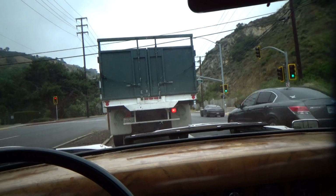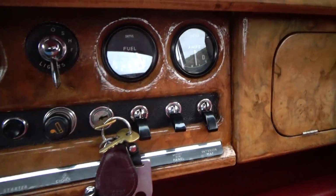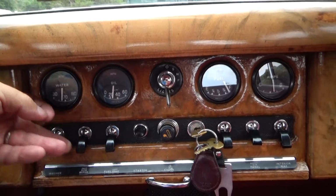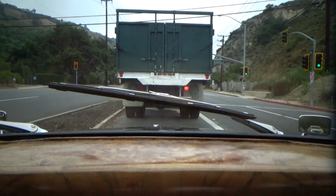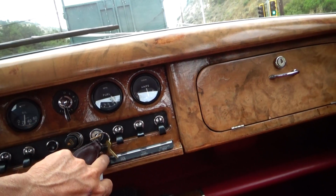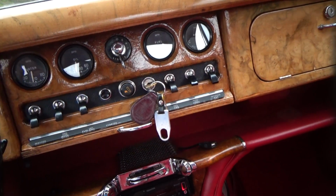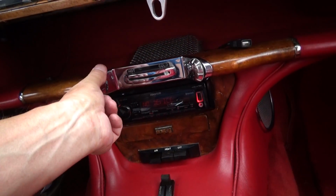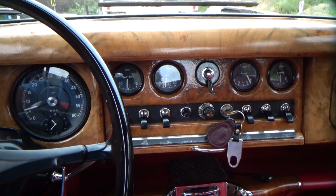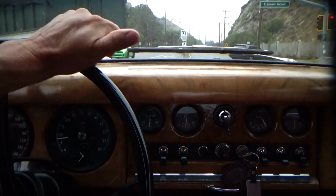So the turn signals work. The tach works. Gauges appear to all work. Wipers work. Lights. I'm not going to try the washer. I'm not sure on the heating and ventilation. Overall, super comfortable car. Just what you would expect.